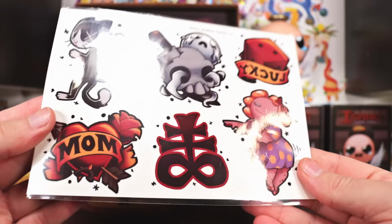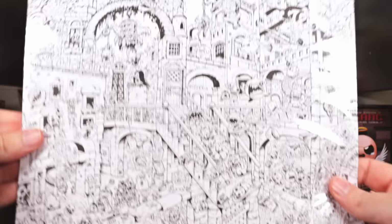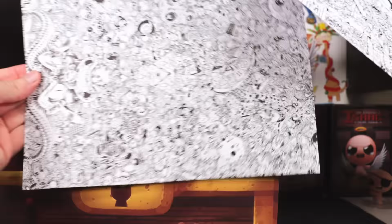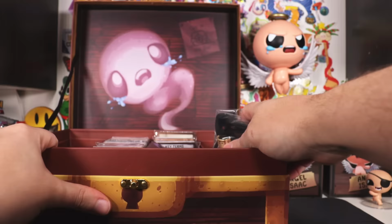Actually, I think these ones are like temporary tattoos. We have this. What exactly is this? I'm not quite sure. All right. Is it... Oh, it's just... I think it's just art. Like that. And that's the other side. Whole lot of things to maybe pause and look at. That's quite insane. Oh, boy.